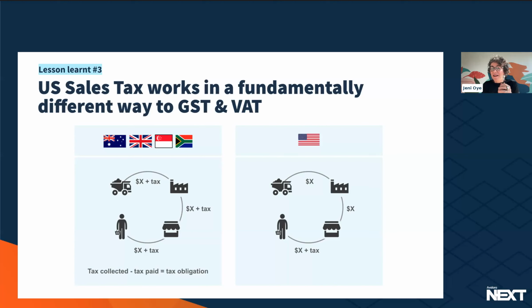So, and then the way you calculate sales tax or you remit sales tax is different, because in Commonwealth countries where you're paying tax throughout the product journey, you have the tax that you've collected along the way minus the tax that you have paid. And that is your tax obligation. Whereas in the US, you only have to remit on the tax collected. And so tax paid is not relevant in the US, but we've built that into our accounting platform.